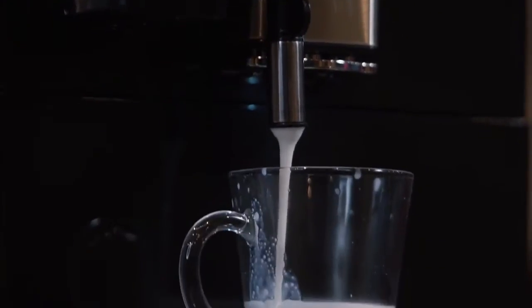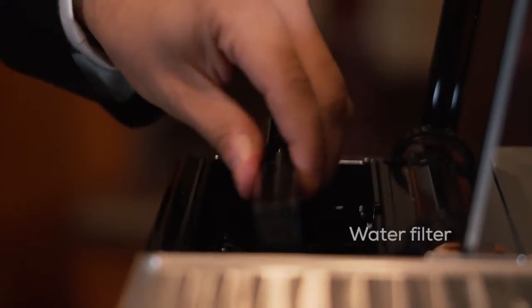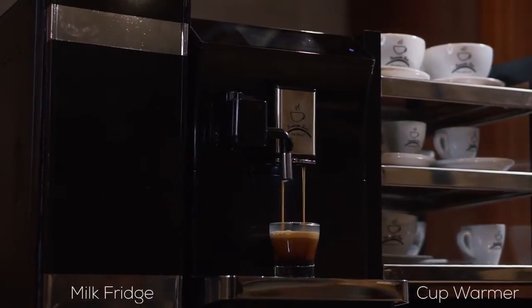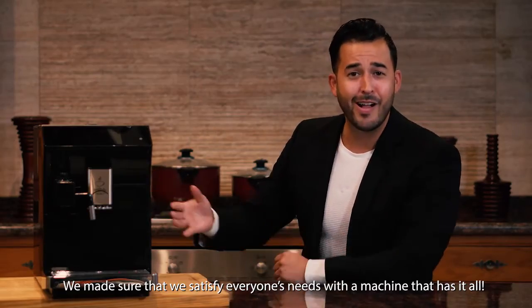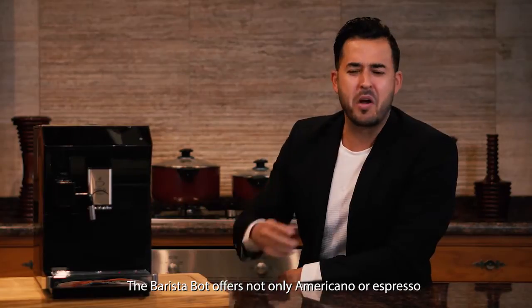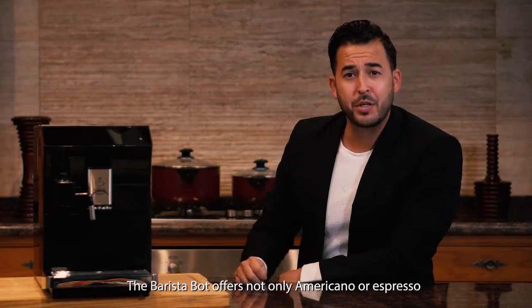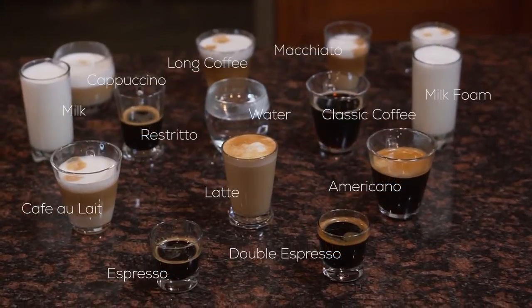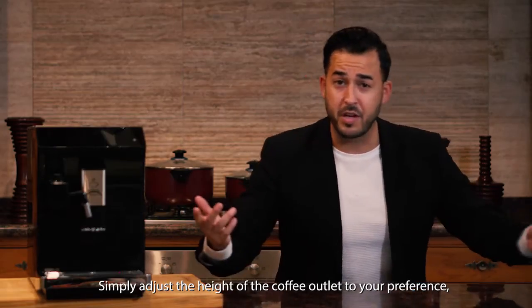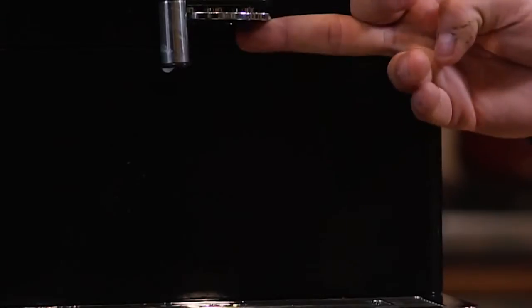With our fridge that keeps your milk fresh and the filter to purify the water, is the secret behind our perfect coffee. We've made sure to satisfy everyone's needs with the machine that has it all. The Barista Bot offers not only Americano or espresso, but up to 16 different varieties ranging from cappuccino to ristretto. Simply adjust the height of the coffee outlet to your preference.